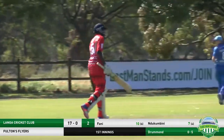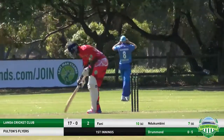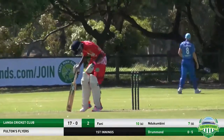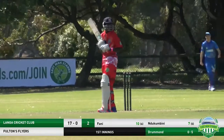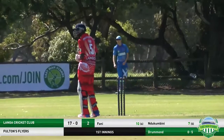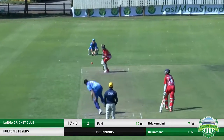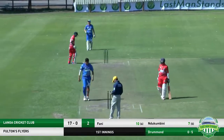So very good over. But I'm now able to tell you that the number 5 batsman is Kenny Fani, and he's got 10, and the other batsman is Sive, and can you pronounce it for me, please, Omar? Ndukumbini, okay. That's it. I might call him Siva.